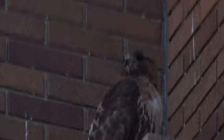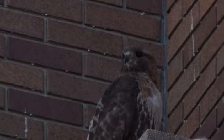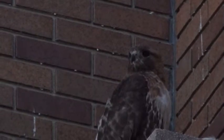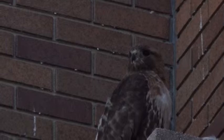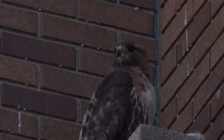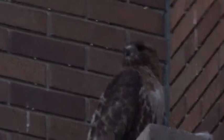Now it is getting dark, so close-ups aren't really ideal at this time of the day. I better brighten it up a little bit. Okay, that will only brighten so much, so let's do something else.